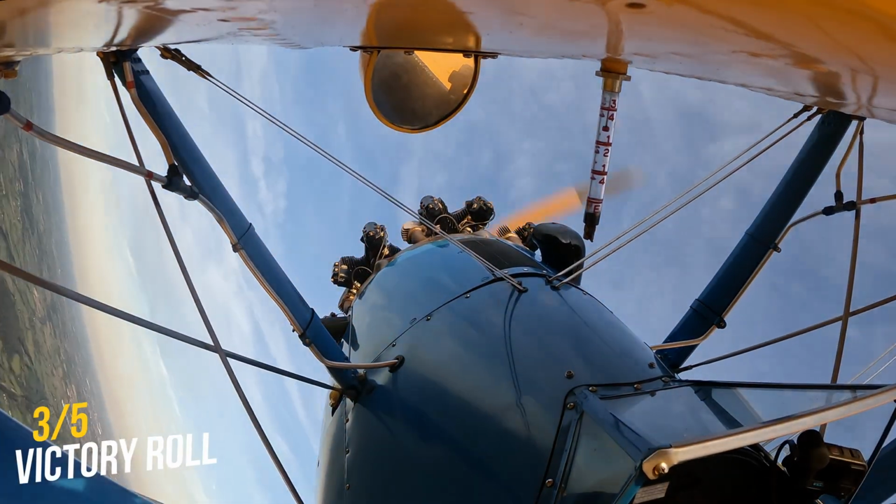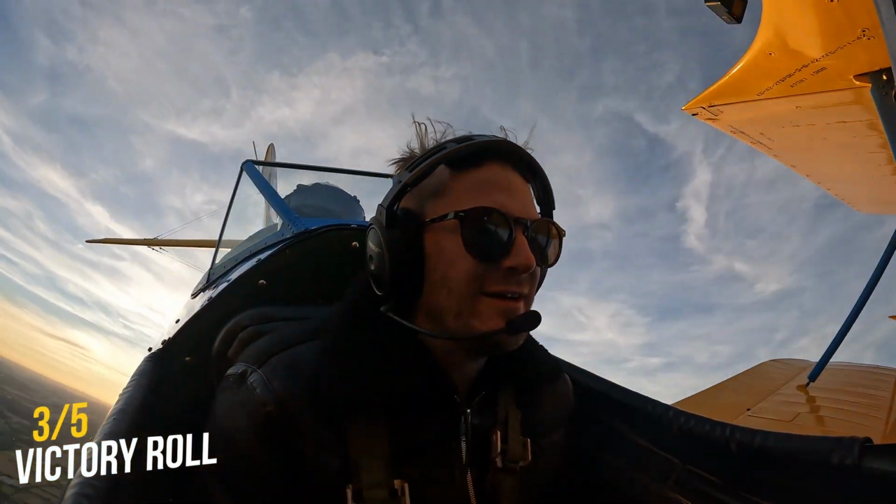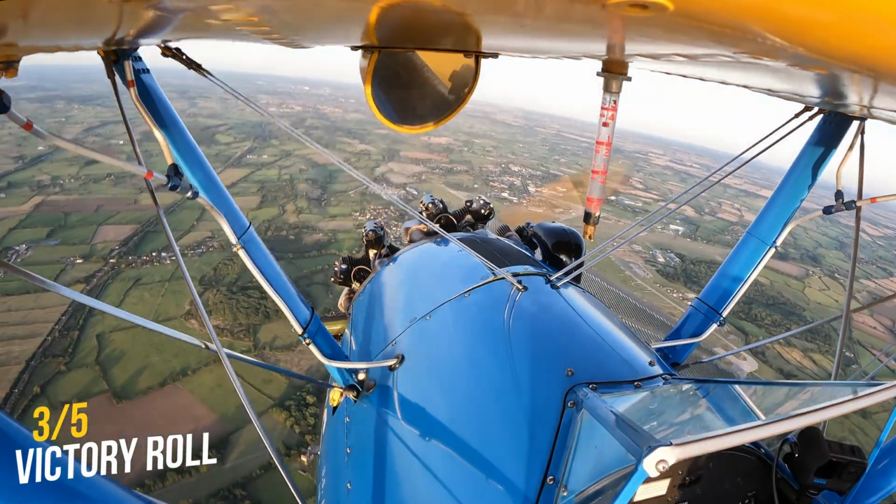Open cockpit with all these cables and the four wings in view is just something else, let alone doing all these aeros. And just listen to that engine clatter.